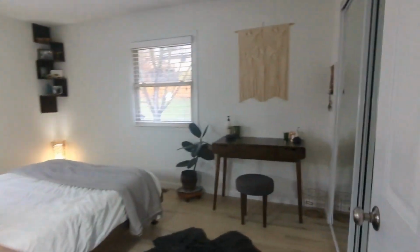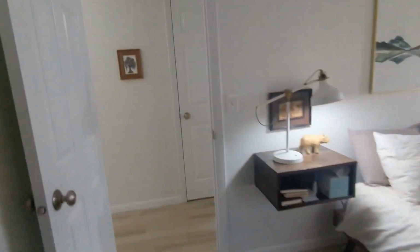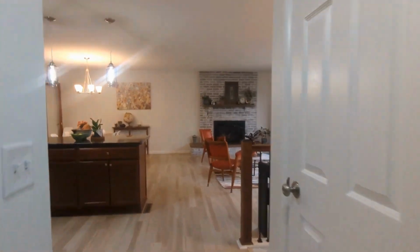The first bedroom. And the second bedroom. See how comfortable and bright these rooms are.